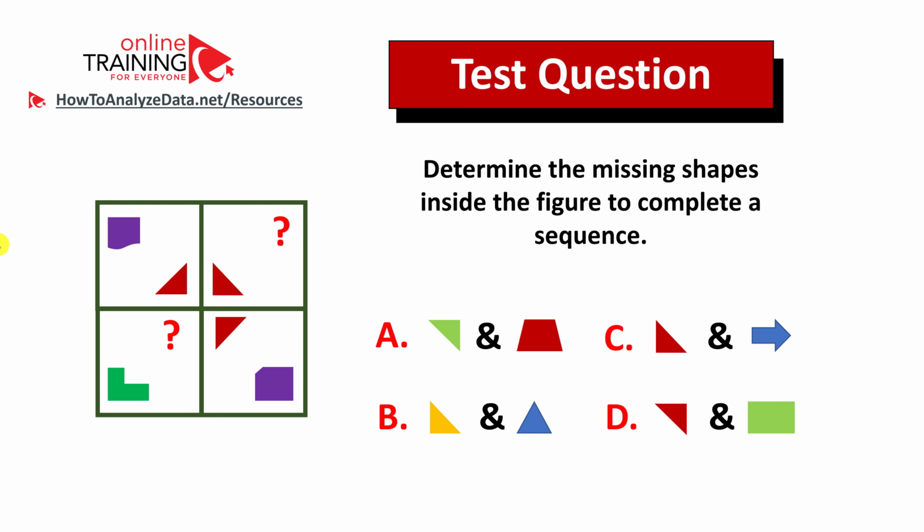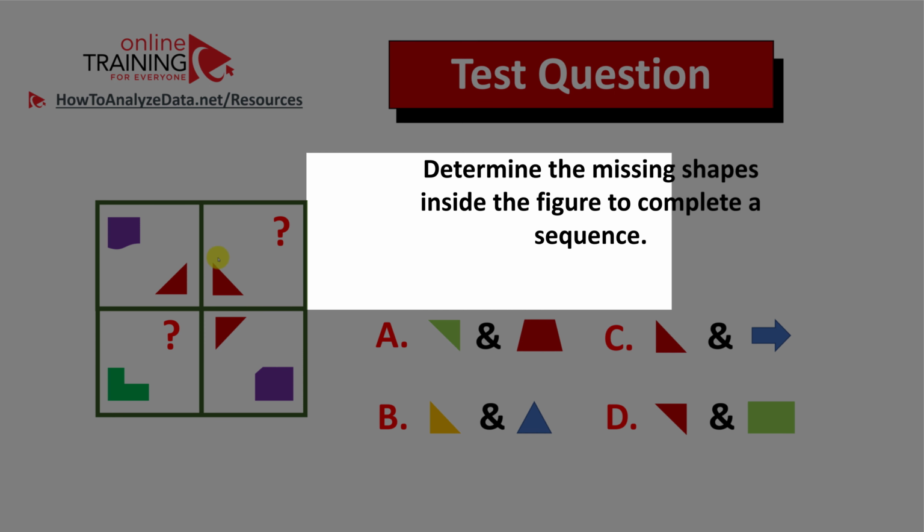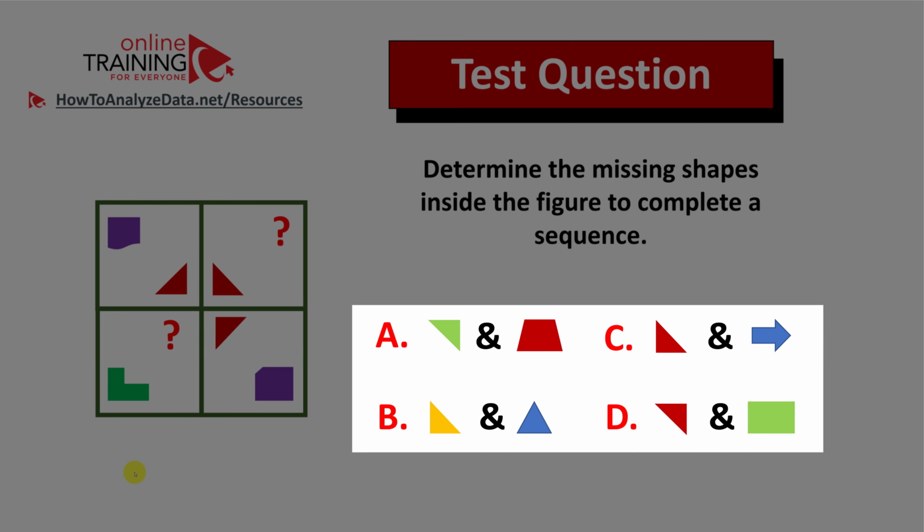Let's look at an interesting question which tests your pattern recognition skills. Determine the missing shapes inside the figure to complete the sequence. And you're presented with a 2x2 figure. It has 2 missing shapes, and you have 4 possible choices: A, B, C, and D. Do you see the answer?